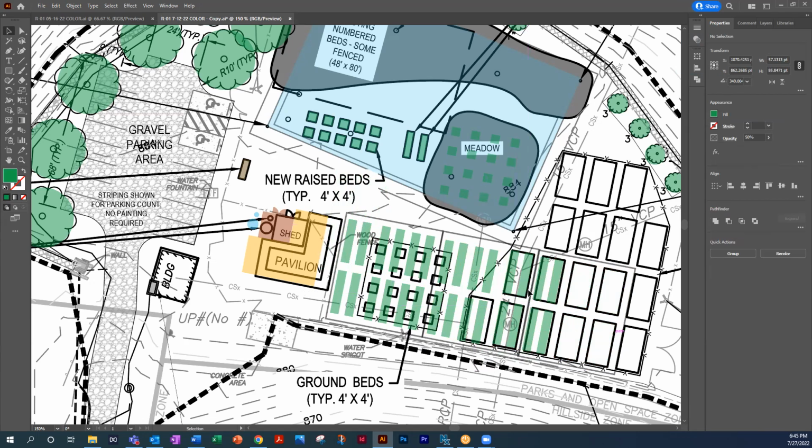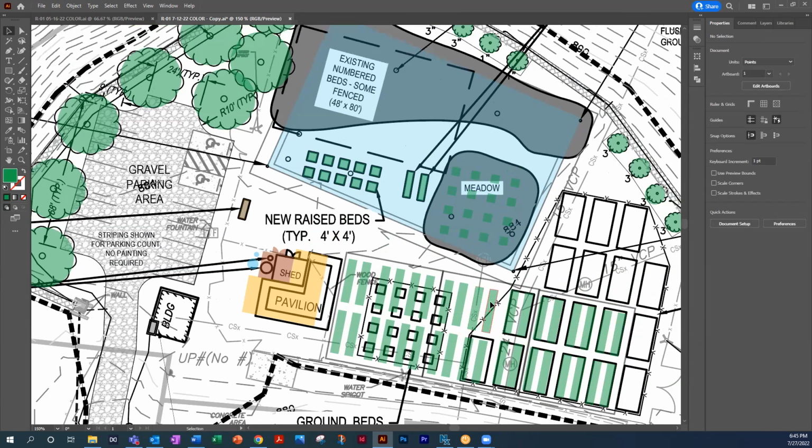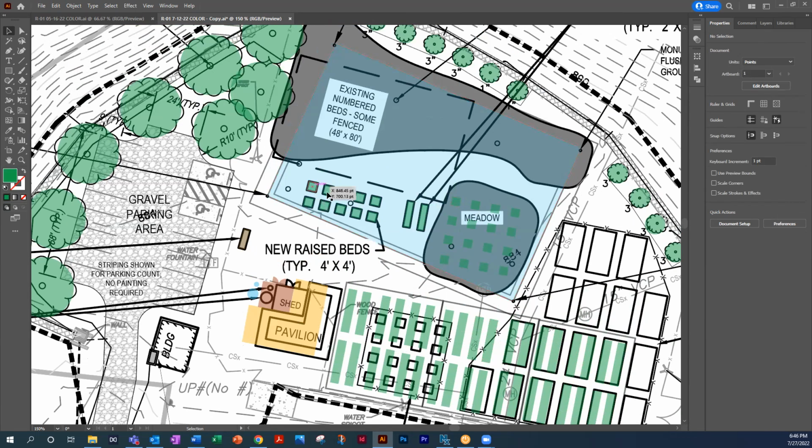So I'm just thinking now about the layout of the 4x4s that are over the cistern, and just thinking it would be nice to have them all together in one group, maybe kind of like the 4x4s that are under the meadow zone right now and the 4x4s that are not, just grouping those all together in one grid.